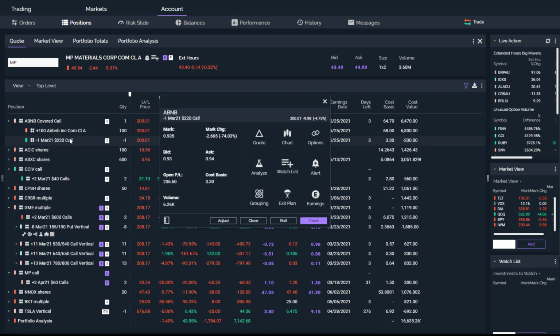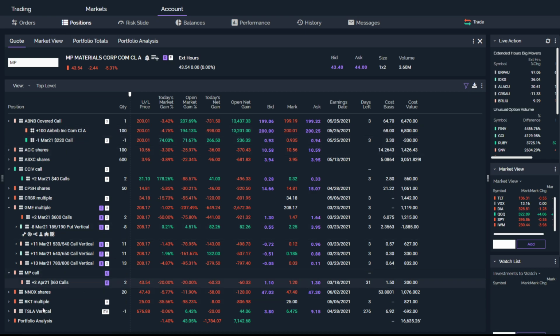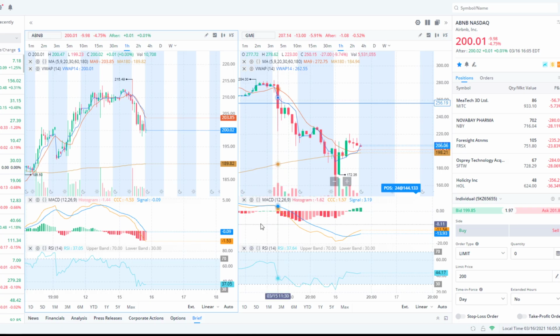Let's look at this. This is $330, and I've got up till 220, so I've got pretty good room on it to go up, and it's $330 for just a few days of premium, so that is neat.